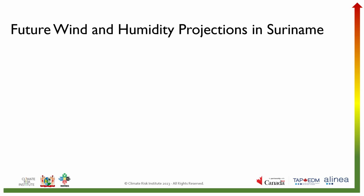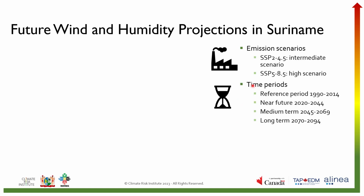What will future wind and relative humidity look like in Suriname? The State of Climate Report assessed 2 emission scenarios, SSP2 4.5 and SSP5 8.5. They also took the reference period 1990 to 2014 and compared it to 3 future time periods. And what do the projections show?